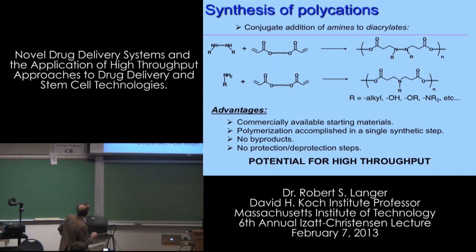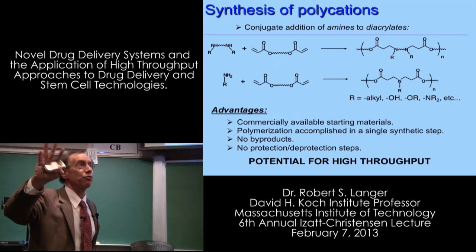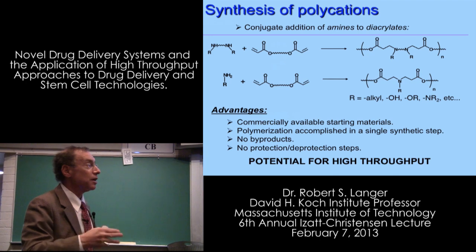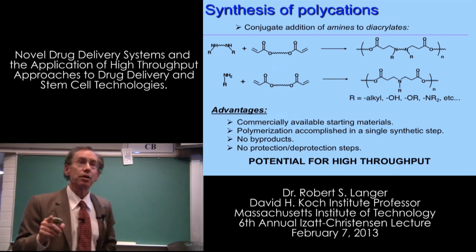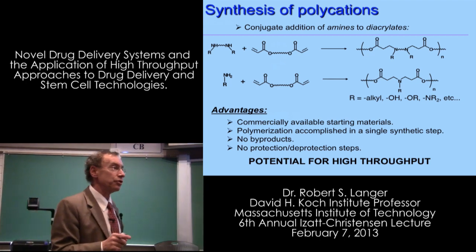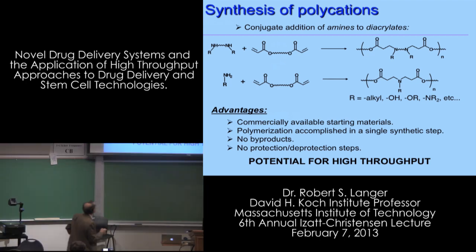used Michael additions. And his idea was that, again, nobody has a clue what makes the right viral vector work or other things. But again, why can't we make, and people had not made, people had done high throughput synthesis of low molecular materials, but it's very challenging to do high throughput synthesis of high molecular materials. So what Dave did is basically take amines and acrylates, and he could combine them on a one-to-one basis.